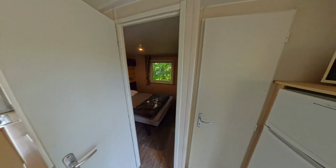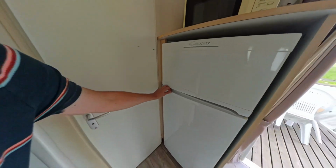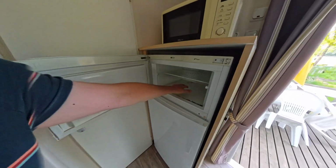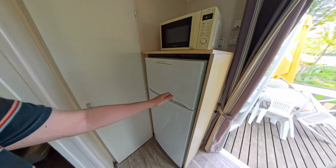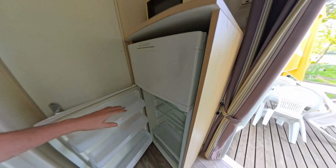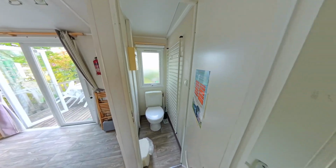So, microwave there. Fridge. Oh, everything's the other way around. It's cool. Is that the freezer? Not cold. Let's check if that's turned on or off. Right. Toilet room.